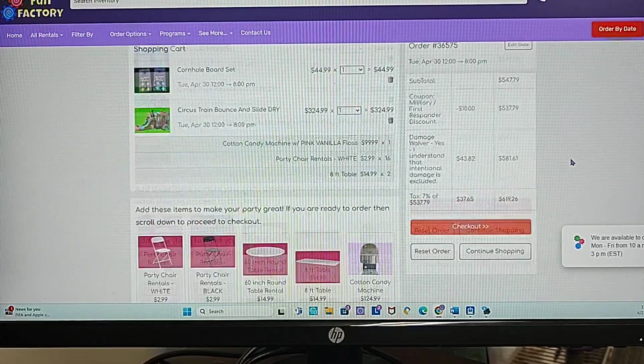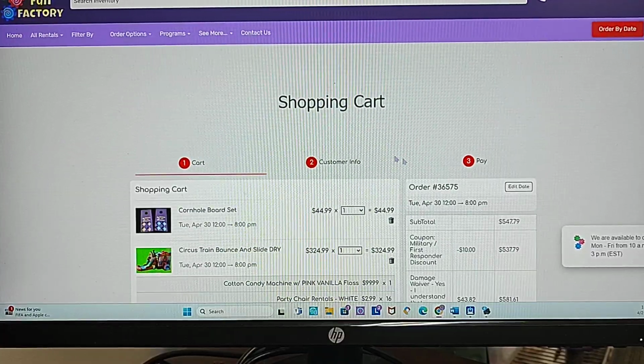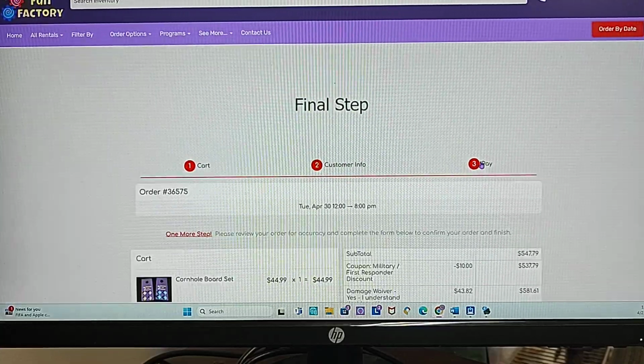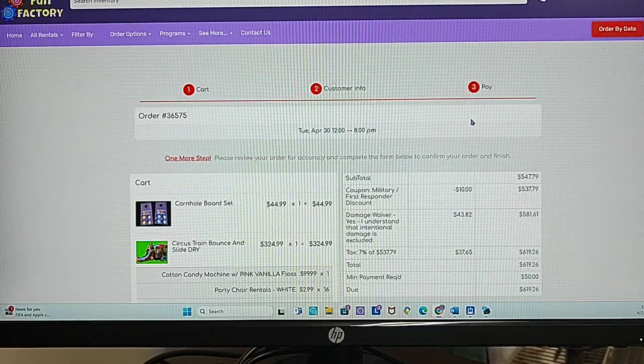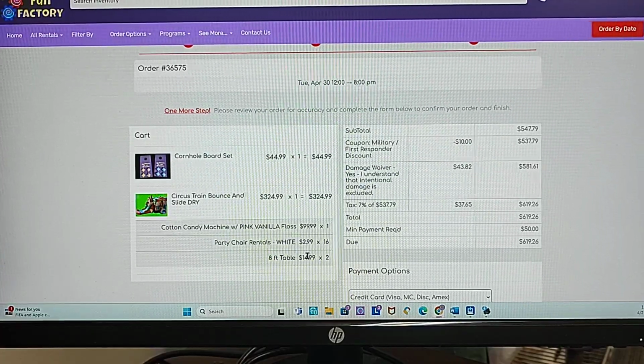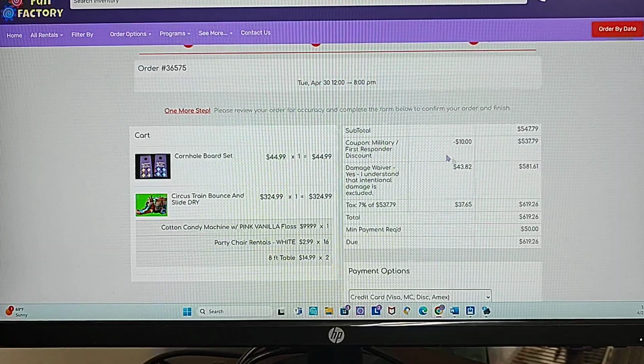All right, so now I'm good. And I can see how these are marked here. I don't have to go back into that. I can go right to the pay page. And so that's what I was saying. Check your date, your time, your items. All right, now that looks good. That's what I want. See how your discount applies here.